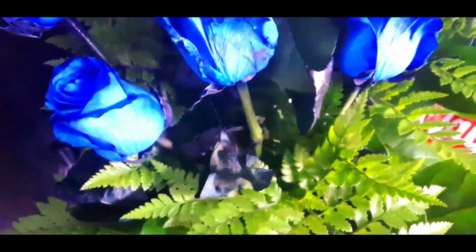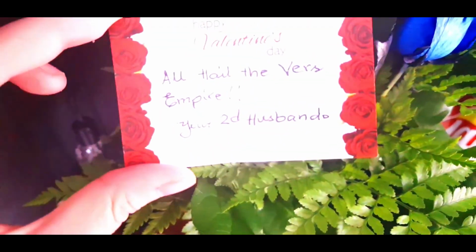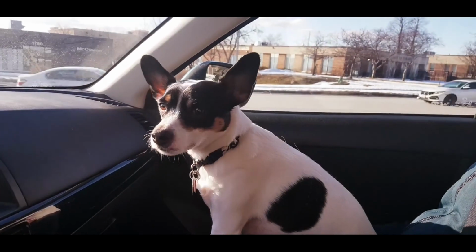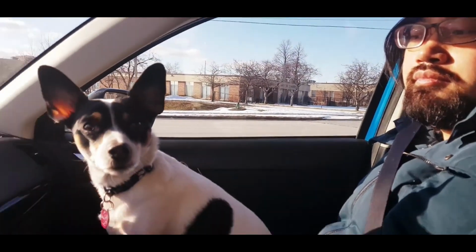And these are the flowers I got from my hubby for Valentine's Day. They're blue roses because some of you might know I'm an Albino Zero fan. So it's just as if my special 2D husband sent me, you know, slaying. I felt bad for the flowers, so I had to write that down. I'm going for coffee. This is my baby.